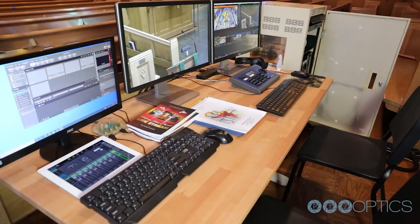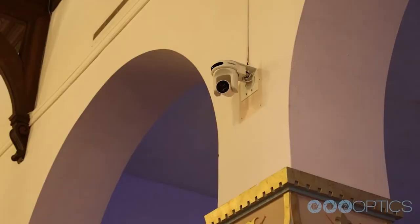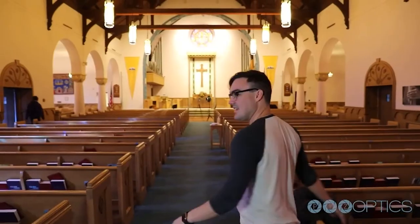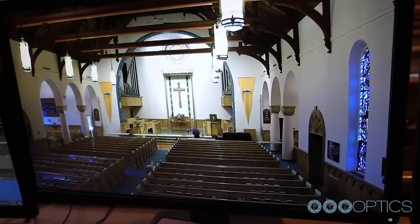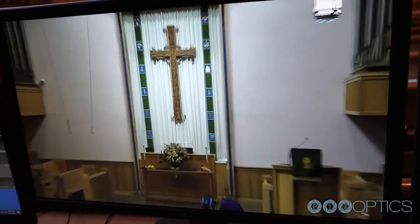On this side, we have the video production booth. On the far side over here, we have a 20X PTZ camera, and behind us, over here on this wall, we have a 30X. Now, the idea here was to get a 30X PTZ camera that could zoom in 135 feet away from the stage. And it actually does a great job, and we'll take a look at what it looks like in the computers over here.